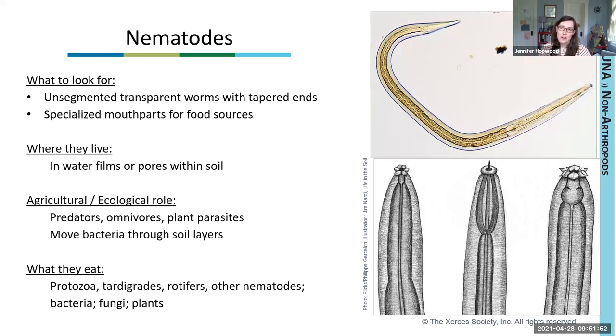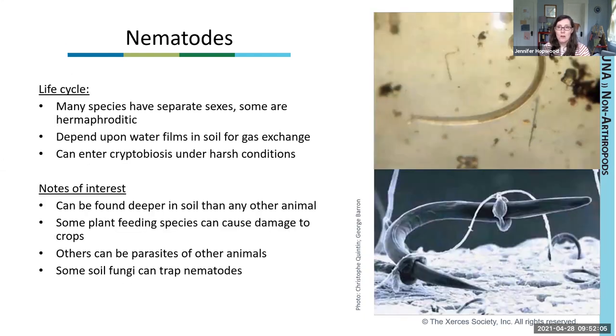Nematodes live in water films within the soil or within pores if they're larger in size. Many nematodes are microscopic, but some are visible to the naked eye. Nematodes develop from eggs, and they have four juvenile stages before they become an adult. And many species have separate sexes. Some have both sexes within an individual and are hermaphroditic.